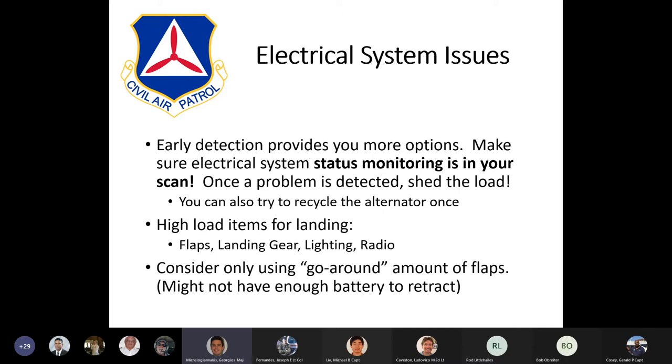And you might also consider, I'm not giving you things that you have to do. These are all considerations in your toolbox, by knowing your situation and approximately how much battery life you have. So if you're coming in to land and you have power to put down flaps, you might consider not going full flaps. Because by the time you go full flaps, until the time you might have to go around, the battery might be dead by then. So you might be trying to go around with full flaps, and that doesn't work in many planes. So you might consider only using the amount of flaps that is approved for takeoff and climb.